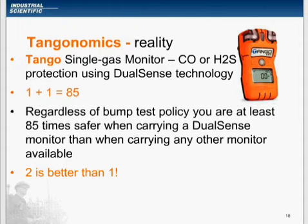So how is tangonomics brought to reality? How do we recognize and put tangonomics to use? In the first place, we've put tangonomics and DualSense technology to use in our Tango single gas monitor. The Tango was introduced to the market in April of this year. It is a solution for people who are not bump testing instruments on a regular basis to keep them safer. It will detect CO, H2S, NO2, or SO2 using DualSense technology and employing the fact that 1 plus 1 is equal to 85.